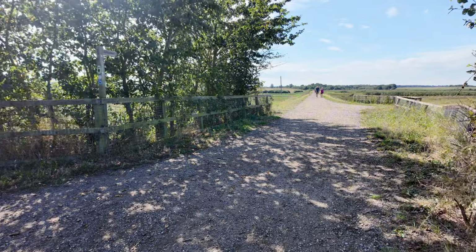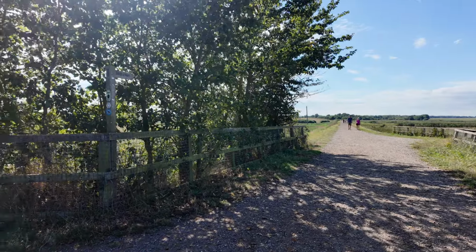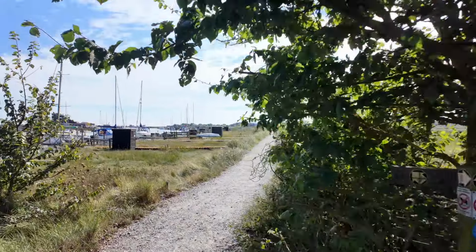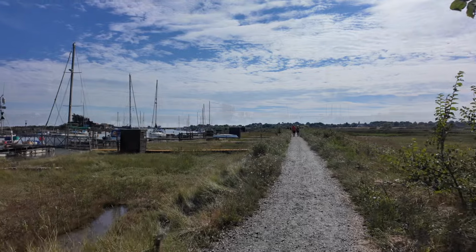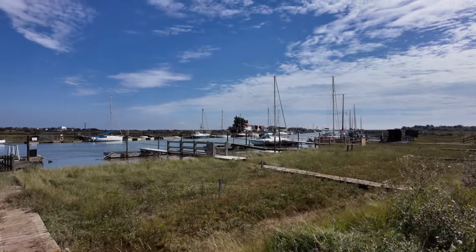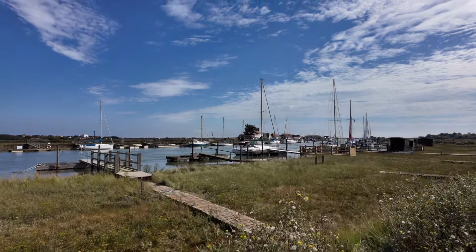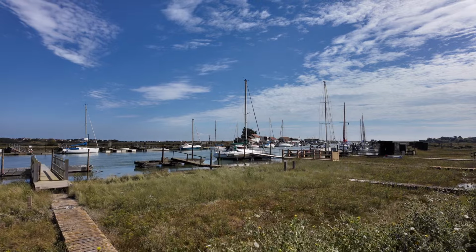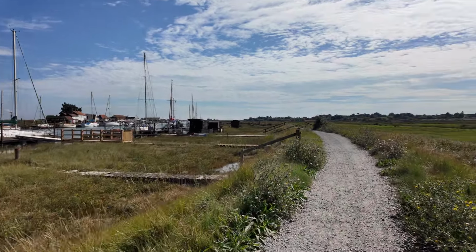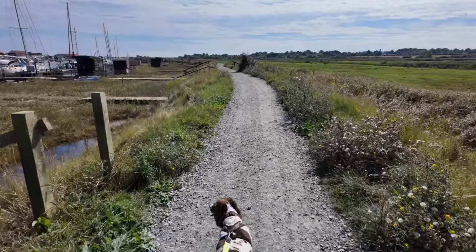And there's a footpath, a bridle way down that way, but I'm pretty sure Walberswick is down here. Right, so we're looking across now, across the harbour. And we've got this pathway now, all the way to Walberswick.